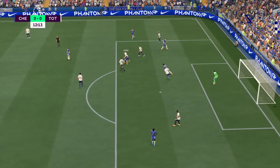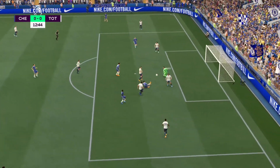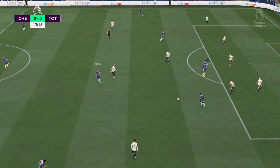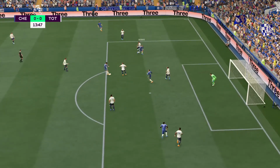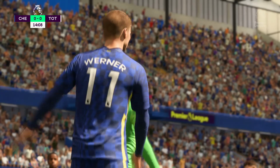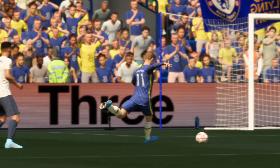Mount. Here's Kovacic. Havertz. It's still alive. Blocking it. Havertz, Werner, the cutback, and that's fantastic goalkeeping to get across and deal with the danger. Well, the crowd are willing them to score here. They've created so many chances.